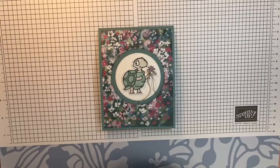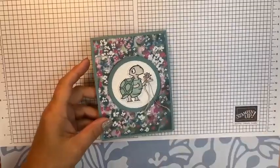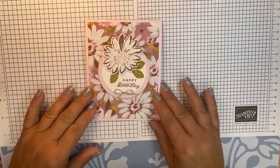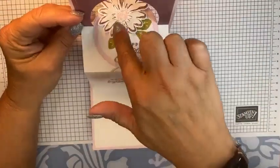Good morning, Cindy. This card is actually a fun fold card. Yesterday I did my fun fold class, and what I did was I cased cards that I had gotten in swaps. So this was the swap card that I got, and it opens like this. So you can see it has your little circle here.